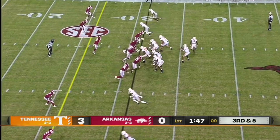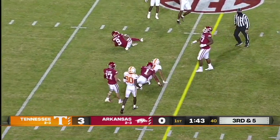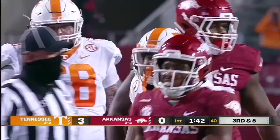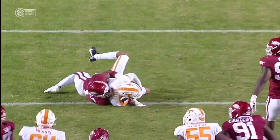Tennessee 3 of 4 on third down tonight. To the slant. There he is, and the freshman's got the grab for the first down. It's foot in the ground, especially on this slant route, right? It's got to be a one cutter. Put your foot in the ground.